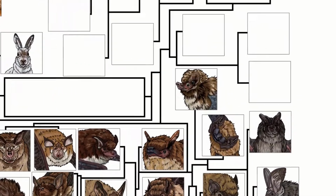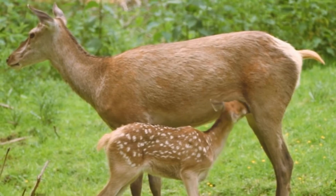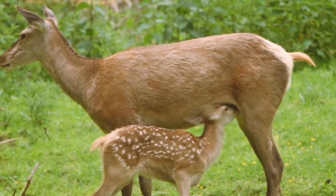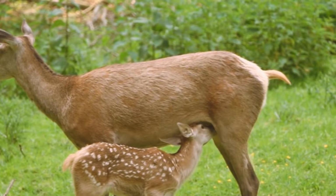Although we have a number of ungulates in the UK, only 3 of them are native. The first one we're going to look at is the red deer. Red deer are our largest deer species, and actually also our largest land mammal. Males are called stags and grow larger than females, which are known as hinds.